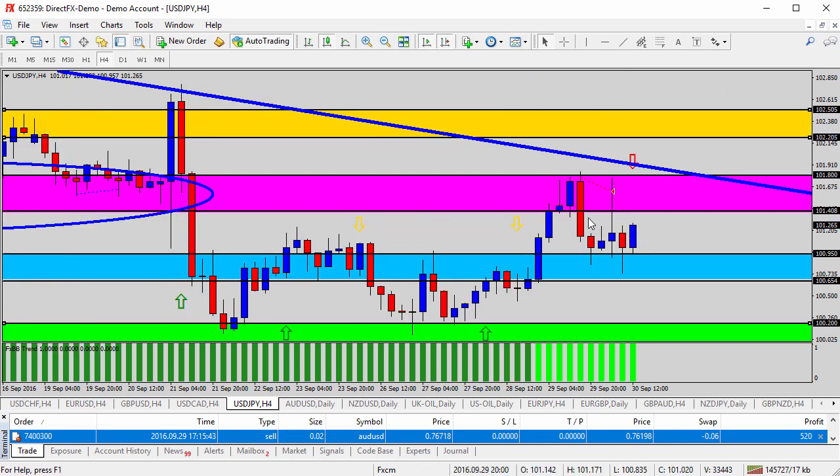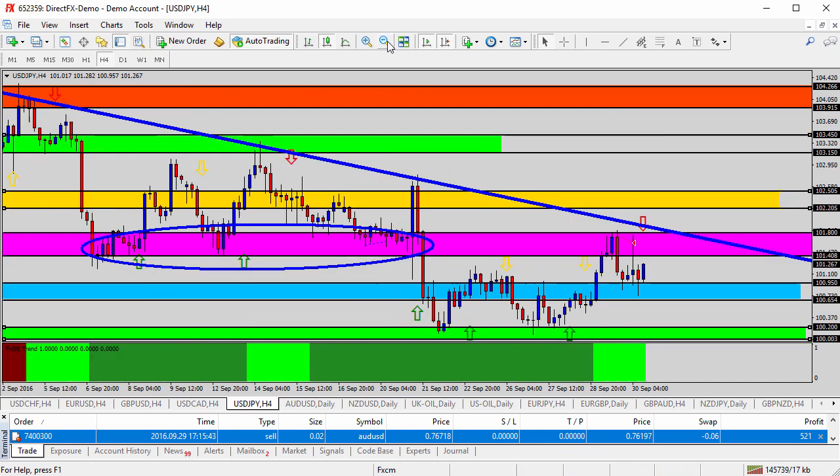Good news is it probably made up for whatever we lost on the Canadian, and we could see just hanging out here in between the blue and the pink zone. Definitely, if you're going to go short again, it needs to be closer to the pink zone or under the blue zone. Otherwise, the dollar's taken a pretty good boost over the past 24 hours. It might be time for this to go a little bit higher, so I might be cautious on going short again.